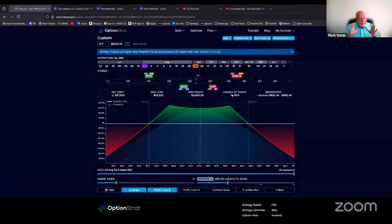So I want to show you this screen that I have, and this is a program that I use called OptionStrat, and it allows me to look at an option visually, and I'm a visual kind of guy, and so this really helps me a lot more. So I'm looking at the S&P, and we're going to talk about the SPY tonight. It's the SPY, the S&P 500.